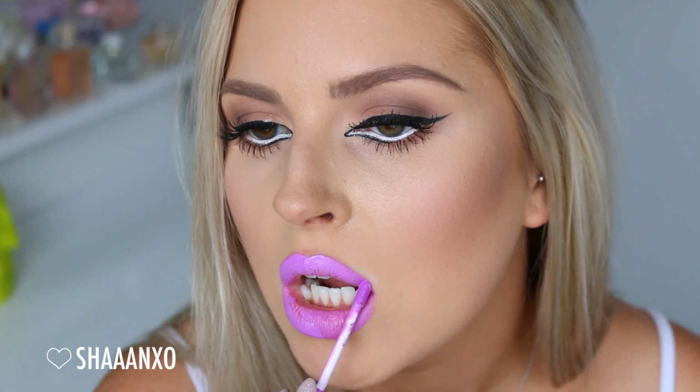This one I am the most excited about. This is called Las Vegas. And it is a very bright candy purple. Such a cool colour. That is a terrible application, but you get the idea. I dig it. I like it. I feel like this lip colour makes the entire makeup look quite retro. Ooh, I like it. Once again, that one is called Las Vegas.